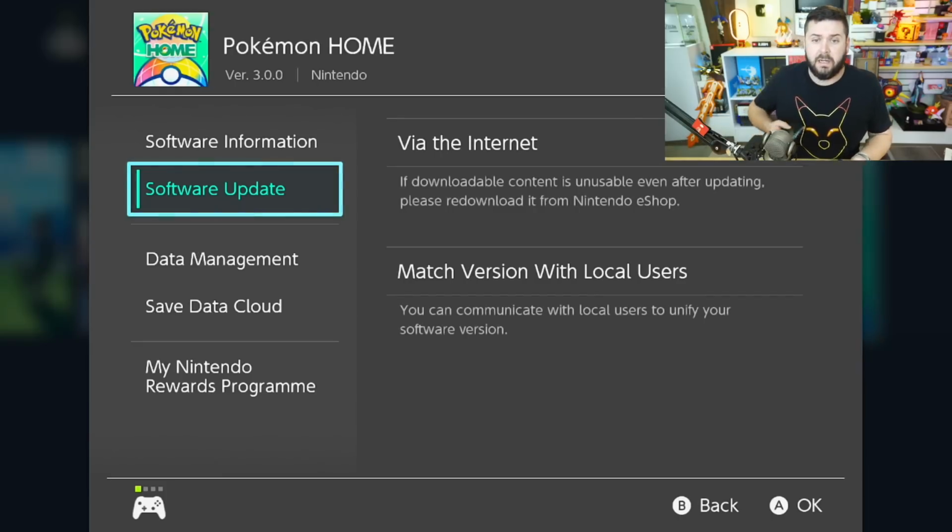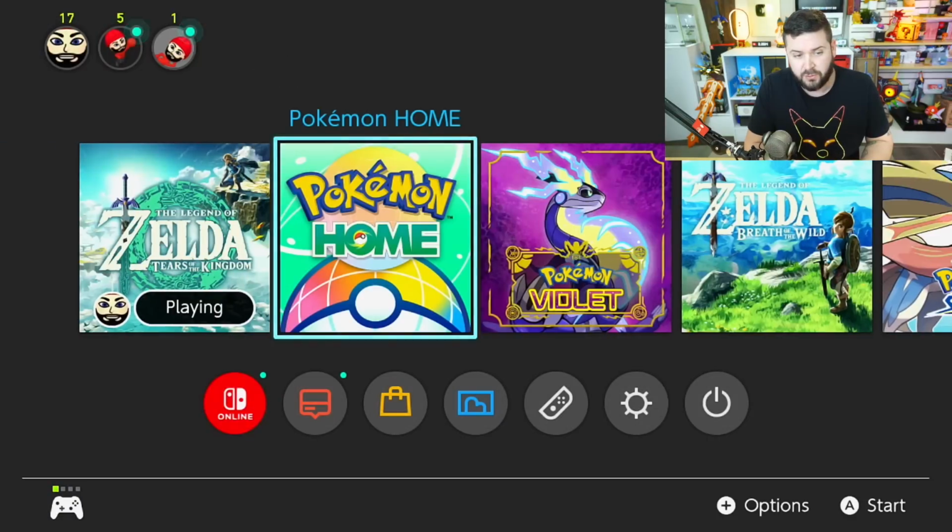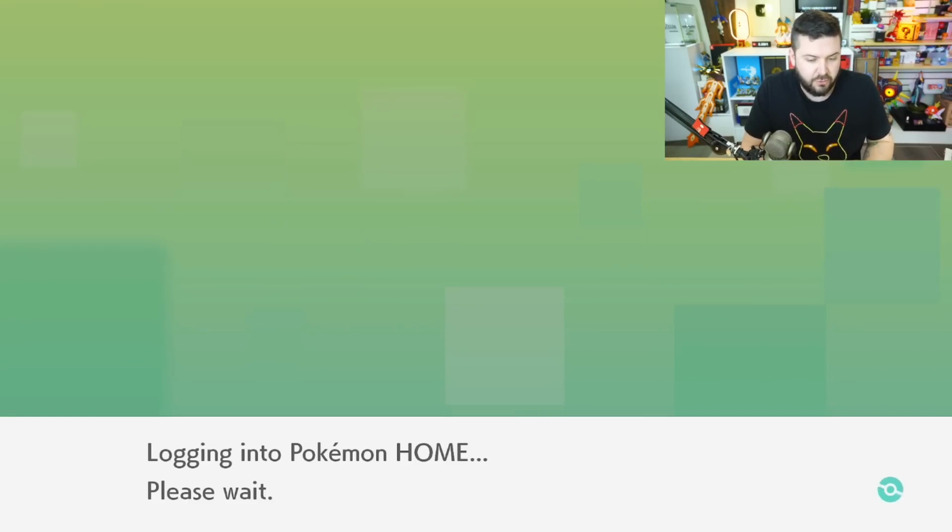You can go ahead and update your mobile version of the app to version 3.0 and your Nintendo Switch version of the app to version 3.0. All you need to do is press plus, software update from the internet. Let's go ahead and open it up. Logging into Pokemon Home, please wait.